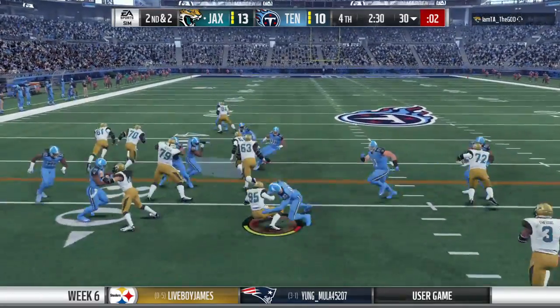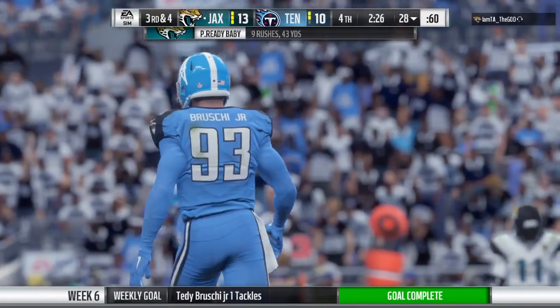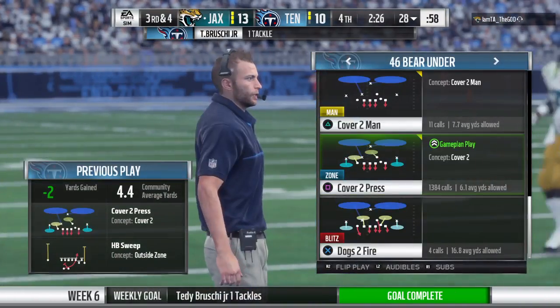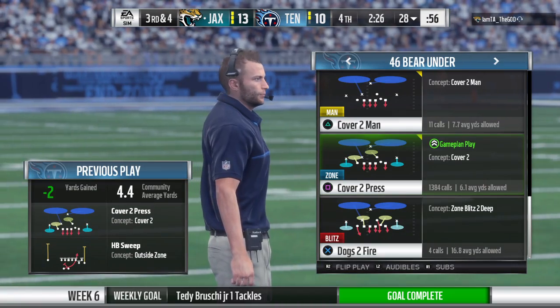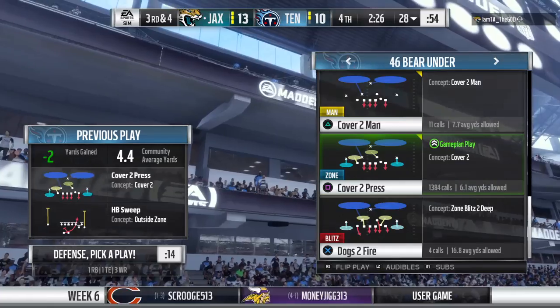They'll run it now out of the gun. And he'll lose yardage here, going down back at the 28. And now, defensively, they're going to burn their first timeout. Remember, they get an extra time built in coming up here shortly at the 2-minute warning.